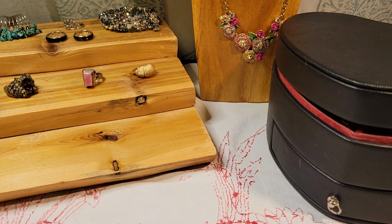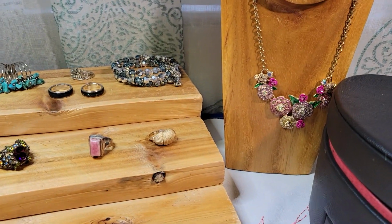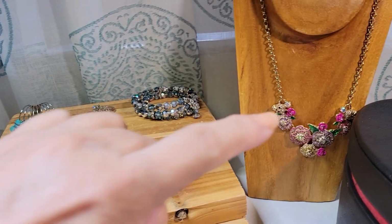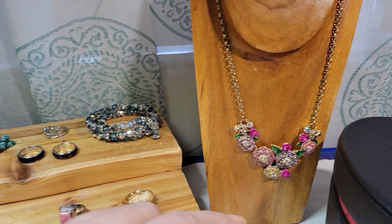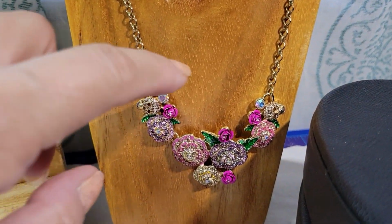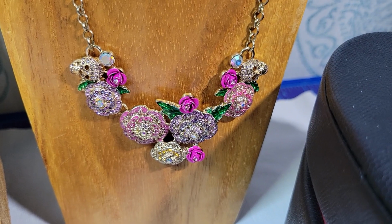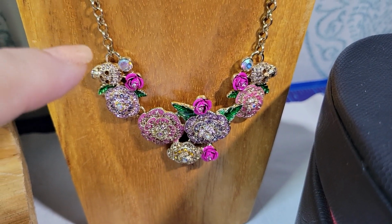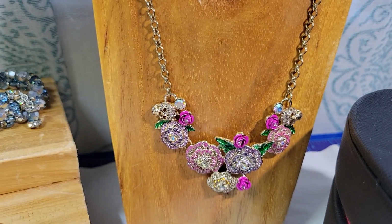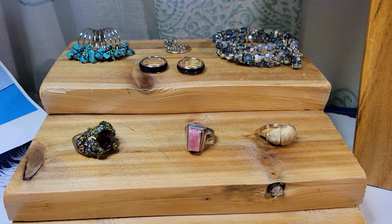And then coming up, these items are just right now. These are some in my personal collection. Although I did just list this Betsy Johnson necklace on eBay in an auction to see if there's any interest. It's kind of like rhinestone flowers with these skulls, and it is signed. It's got a tag. Shows BJ on one side, Betsy Johnson on the other. And here's just a couple of fun pieces.